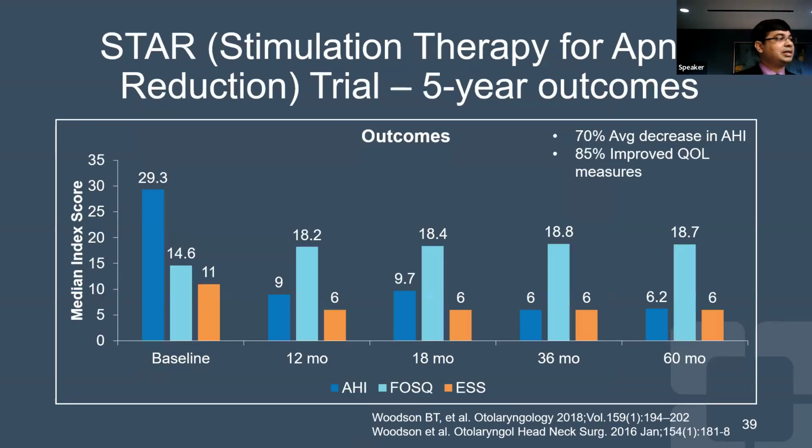The same trial looked at objective data, such as the apnea hypopnea index, which is in the blue bars, starting in the severe range in adults, all the way coming down to the mild range at the 5-year interval. The Functional Outcomes of Sleep Questionnaire, also known as FOSQ, is a quality of life questionnaire on how much your quality of life is impaired by obstructive sleep apnea or sleep problems. You want improvement, and above 18 is considered good quality of life. A number of patients had impaired quality of life, which gradually improved and was maintained.